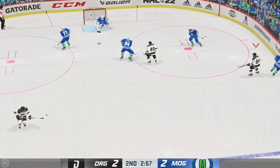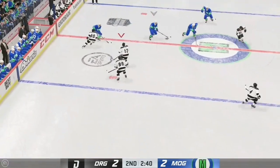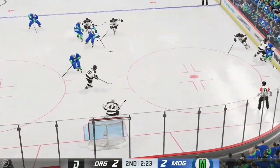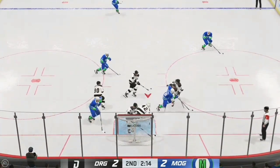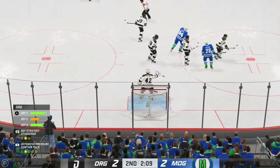Lipsbergs takes the puck. Poirier's gaining momentum. From center, they get into the attacking area. And he makes the save. I think it's a chance for a breather here as he hangs on and covers the puck up.